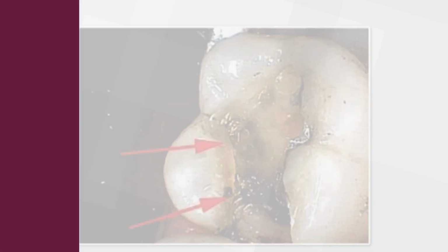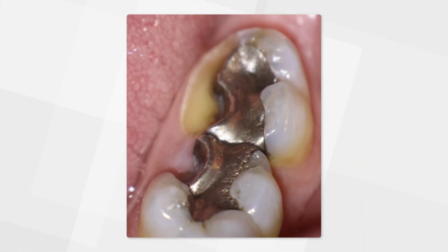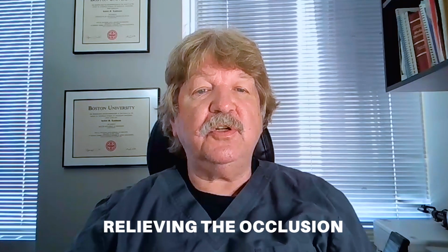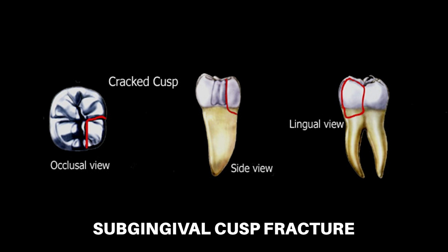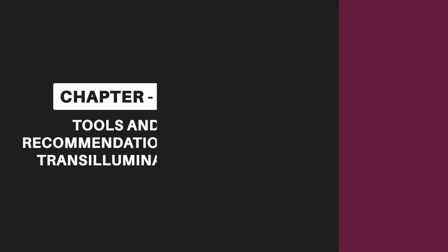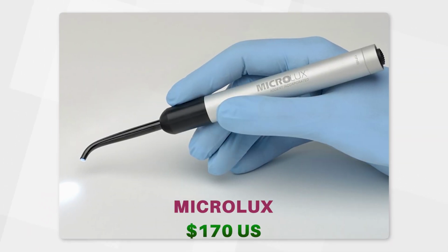In other cases, such as in maxillary premolars and mandibular molars, one or more of the lingual cusps will be undermined by an MOD restoration, and it isn't long before one or both of the lingual cusps fracture off. Attempting to nurse such fractures by relieving the occlusion on them can provide temporary relief from the symptoms, but it risks having the fractures move deeper and eventually causing a subgingival cusp fracture, which often requires crown lengthening for proper restoration. Transilluminators can also be used after removal of restorations to see which cusps are weak and should be removed or shot. A couple of companies make them. I use the Microlux, which is generally available for around $170 US.